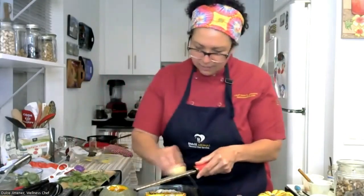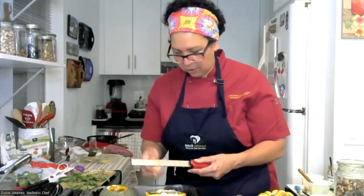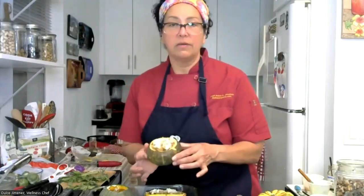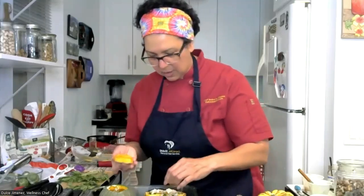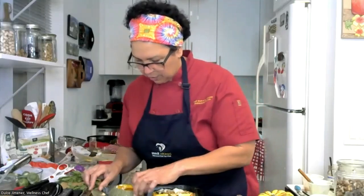It's so easy. You can have the pumpkins prepared the day before, or even 2 days before. Okay, so here you have it. The other ones don't have a top, so actually, really good. I'm going to cook the top, so good for the decoration.